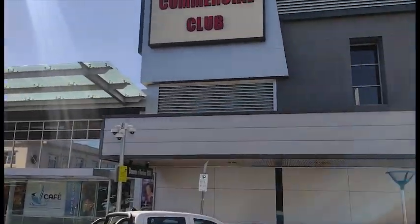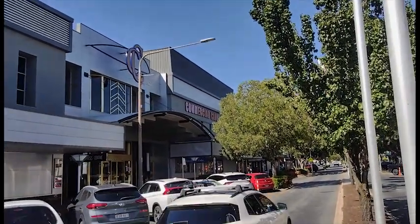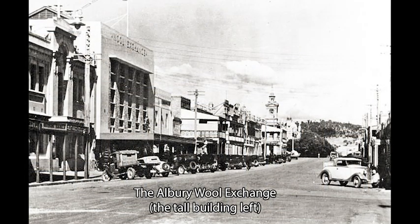Next, we move a little further east. We pick up the tour where the Salutation Hotel served patrons from 1870. The hotel was delicensed in 1922. The building was purchased by the Commercial Club in October 1934 and demolished in May 1935 to make way for the Wool Exchange, which opened later that year.